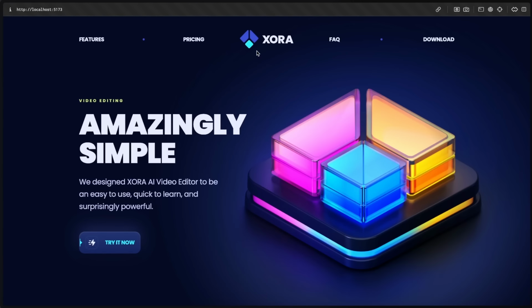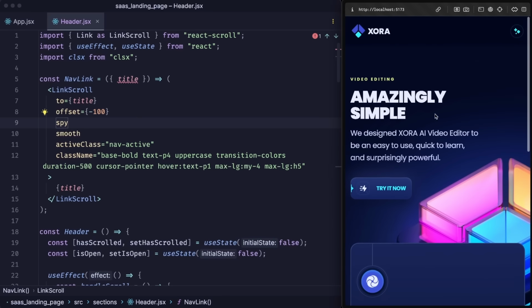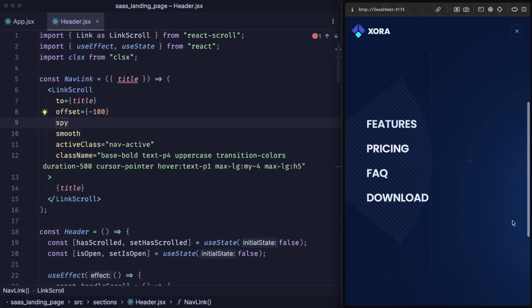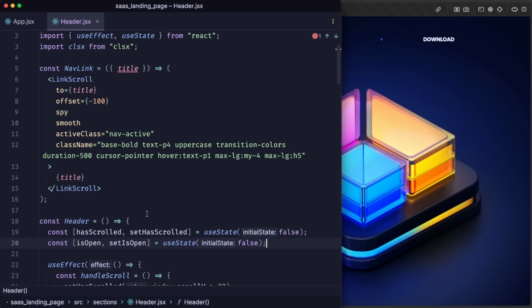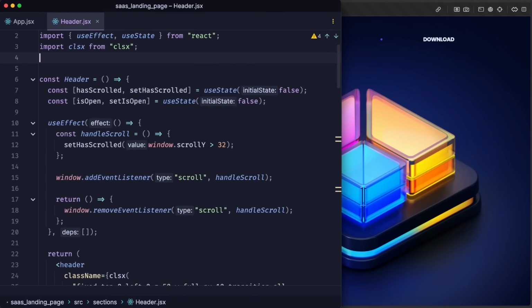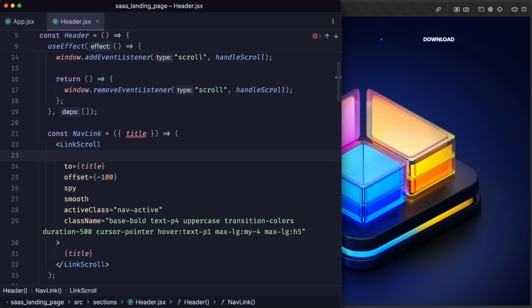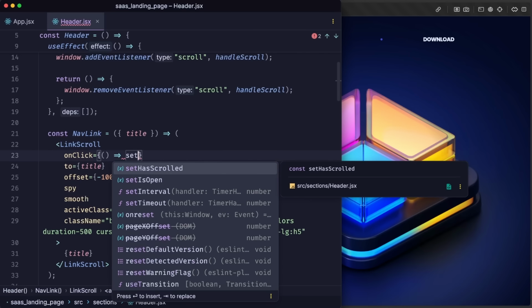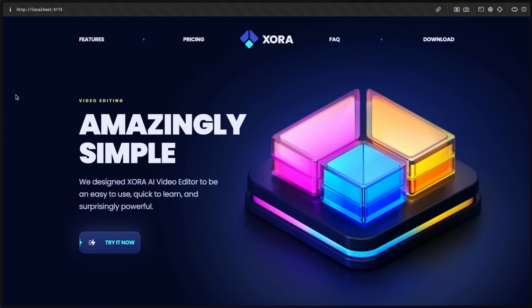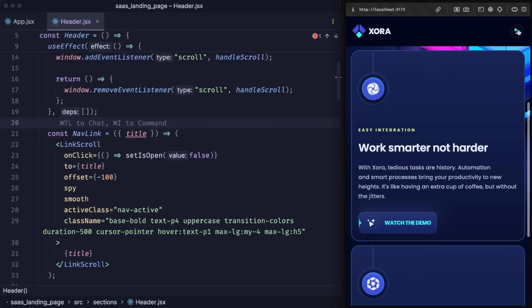So now, if I click features, it scrolls to it. Oh, but still it's not selected, right? It should be selected. If I go to mobile and click features, yeah, it's still not selecting it. So let me try to do something. I'll pull this nav link right here and put it below the use effect right here. And I'll also do an on click. And as a callback function of the on click, I will set is open to false. That way on mobile devices, once you click on one of these elements, it'll actually close it and then scroll to it. That's the desired behavior.